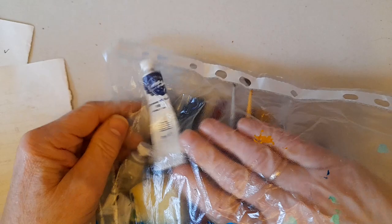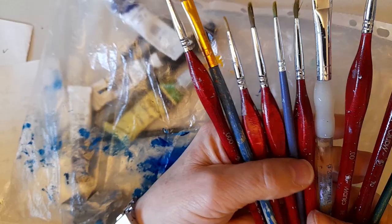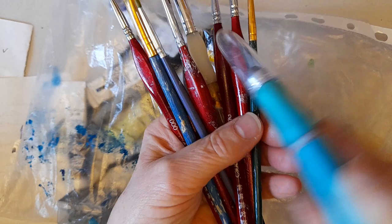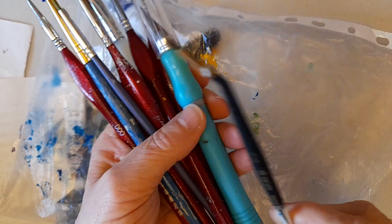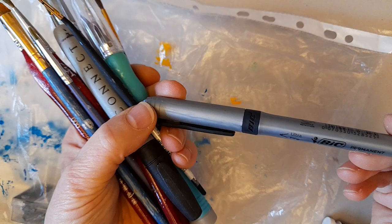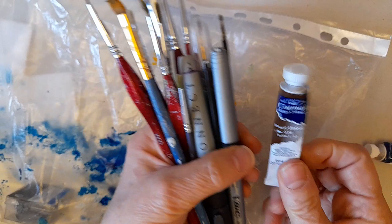393. It's this set now. In here there are some paintbrushes, quite a lot of paintbrushes here. They are rather fine on the whole. You can see there's a craft knife, there's another, an angled paintbrush, interesting, there's a CD marker, so that's a permanent marker, it does work. I've tried it out. And then there's an ultra fine Bic permanent pen, and there are four tubes of watercolor.